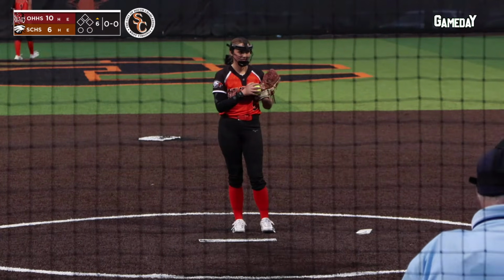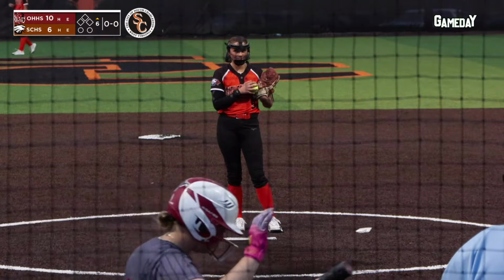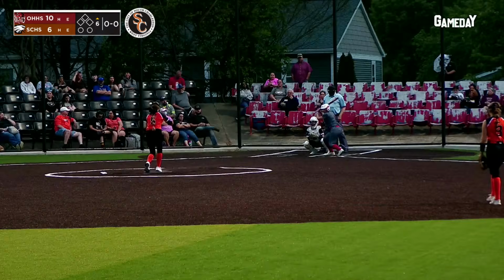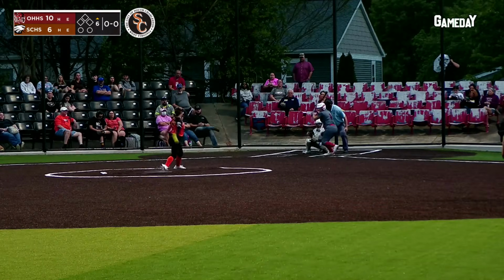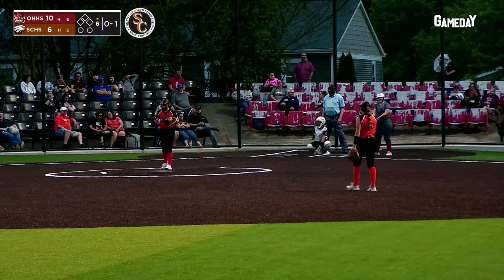And welcome back in. Top of the 6th, 10-6, Oak Hill leads over South Charleston, as Kinley Scott steps in here for Oak Hill to lead off the top of the inning and looks at the first pitch strike.